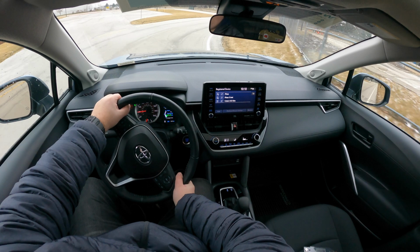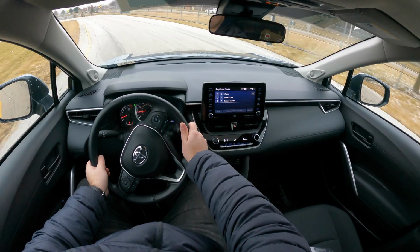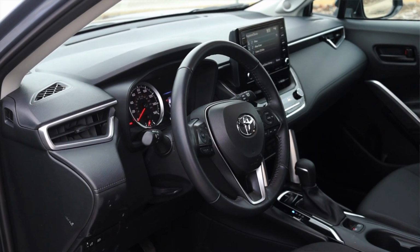And I have to say, at the end of the day, it's a fine driving experience. Is it blowing my socks off? Not quite, but it's a Corolla Cross. With that stuff out of the way, let's talk about the interior.